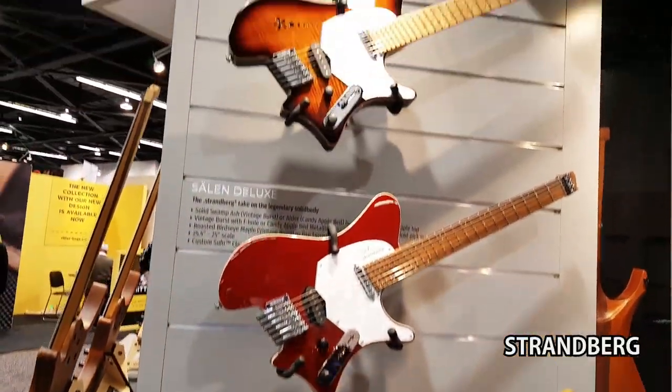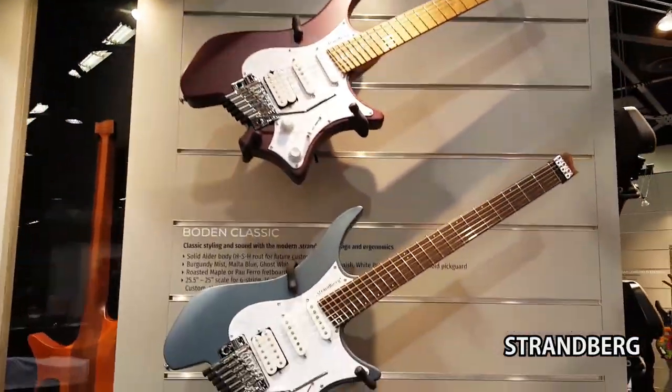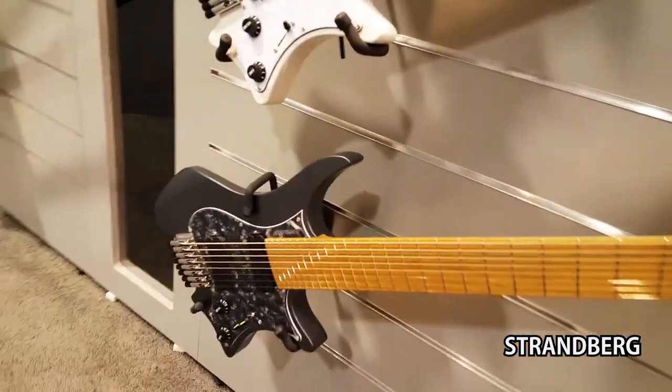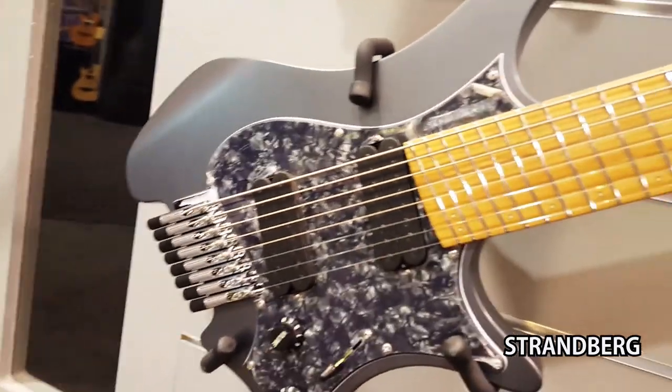Strandberg Guitars released a new model, this one on the right column. And of course it's a nod to a classic design, and it's available in 6, 7 and 8 strings.